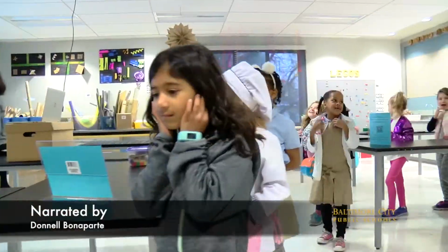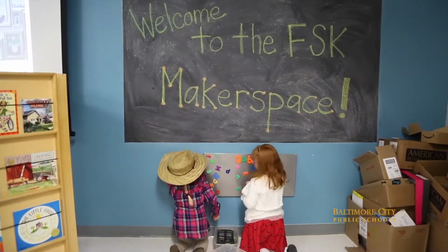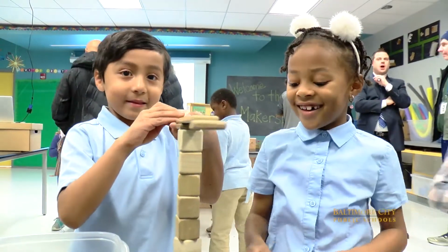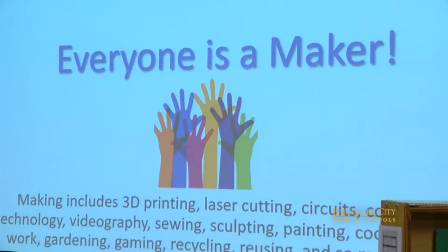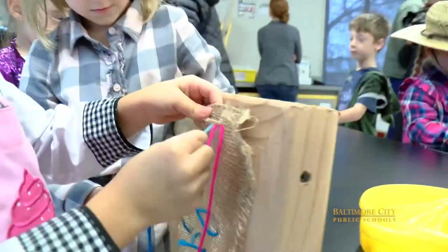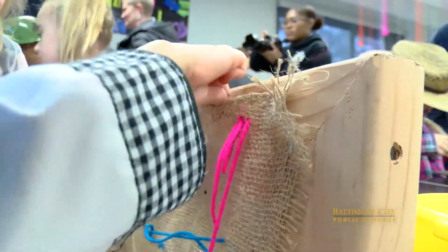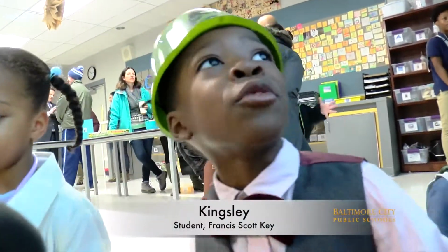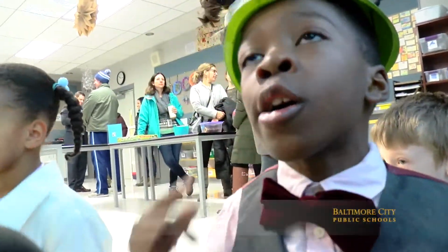Francis Scott Key's Makerspace was created to help students grow into 21st century learners and thinkers. The teachers and faculty provide an education that fosters ideas and innovation over rote memory. It's important for our school because our school is really good, and with this, people are going to have fun, and then more people will come. You'll get more learning in your brain and get smarter.